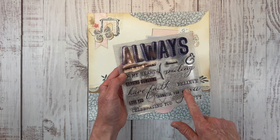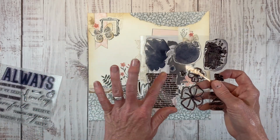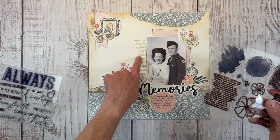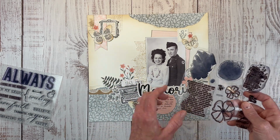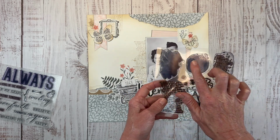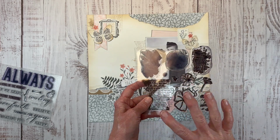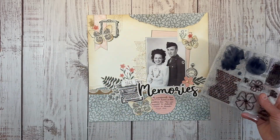You've got titles and word sentiments, and on the other portion of this stamp, there's that text stamp with that irregular edge, and I just love it. That's probably my favorite. Got some flowers, another text stamp, and just kind of a background texture stamps where I've used all of these actually, so be watching for those, see if you can spot them in the layouts.